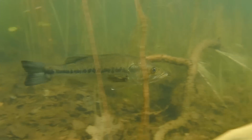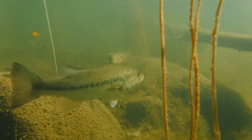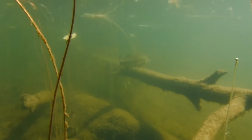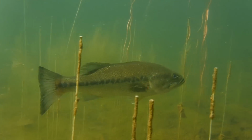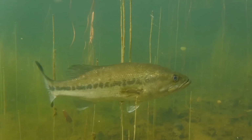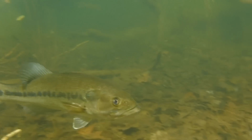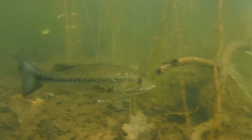And anyone who's ever spent any time trying to catch a really big bass knows that they are very smart fish. In fact, largemouth bass are known to be the most intelligent of all of the game fish. They can learn to recognize and avoid specific lures that have hooked them in the past, and they learn quickly, sometimes after only a single painful encounter.